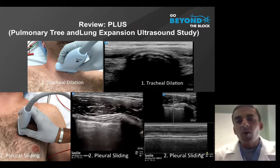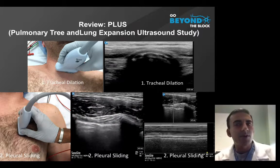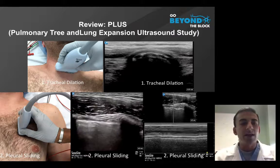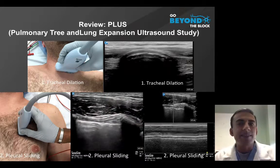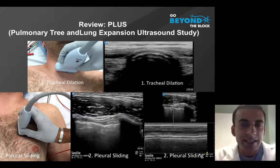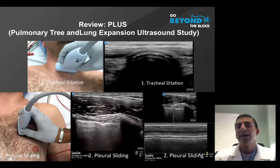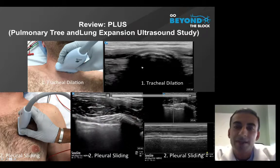So to review, we talked about the utility of point-of-care ultrasound and how perhaps it can be implemented in the perioperative setting. We then approached one specific topic, the airway pulmonary ultrasound examination, specifically looking at placing the high-frequency linear probe in 2 locations on the patient. It is a 2-part component study looking for the identification of the appropriate location of the endotracheal tube. The first part is the tracheal dilation examination, placing the probe transversely 2 centimeters above the suprasternal notch, scanning up to the cricothyroid membrane, and looking for the dilation of the trachea upon inflation of the balloon cuff of the endotracheal tube.